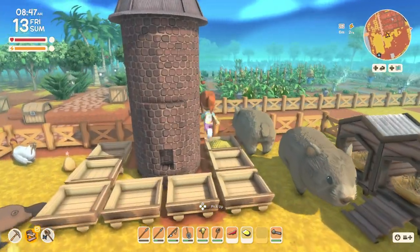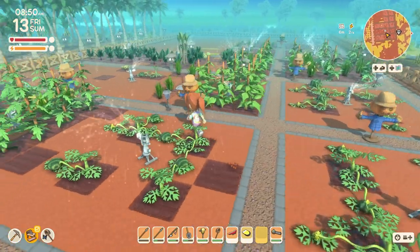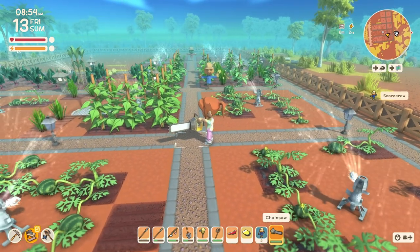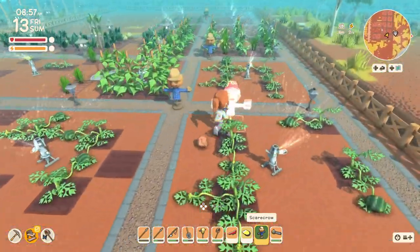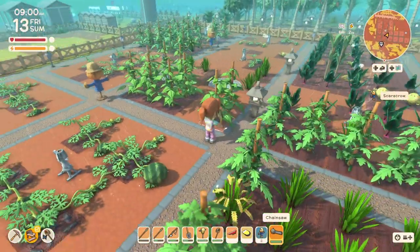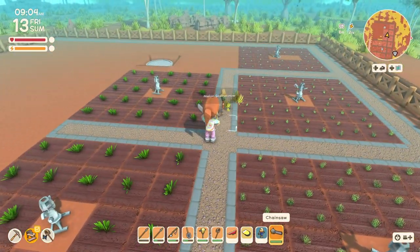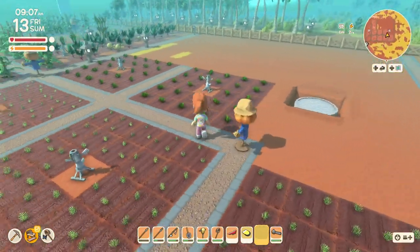And while I was looking at the farm, I was thinking about my scarecrows. I want to place all these properly so that they're covering the best amount of ground that they can. So 5 in each direction. So don't need you there. Put you there. And then this one is too close. Put you out here. Okay.